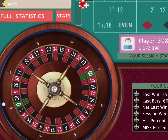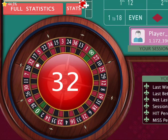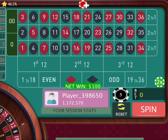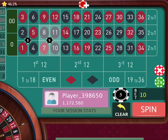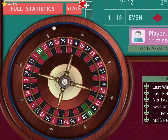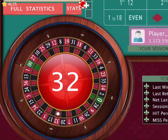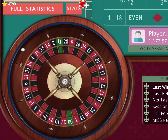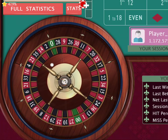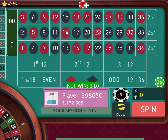Ladder up again. And there's 32. 32 gives us a return of another $100. We're up 570. Let's go ahead here and let's reset. And we spin. And there's 32. And there's another $25. All right, let's spin again. And there's 11. And we're at $600, folks, here in a matter of 7 minutes.